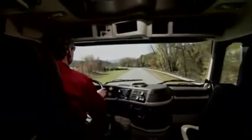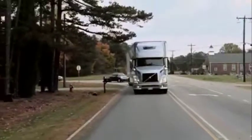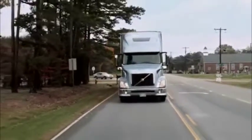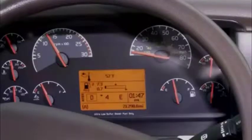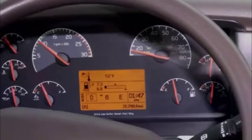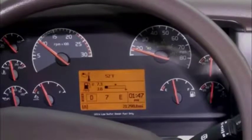I-Shift is a 12-speed automated manual transmission designed and built by Volvo. The first thing you will notice is that I-Shift has an extremely intelligent shift strategy. From startup, I-Shift skips shifts as much as possible and only uses the gears it needs. Upshift RPM depends on how many steps are to be taken.